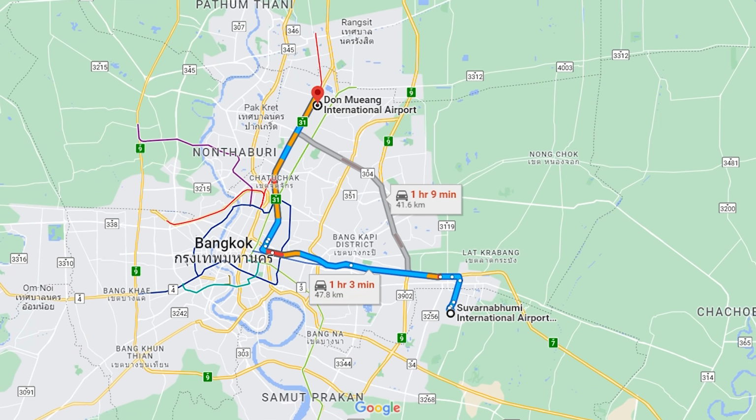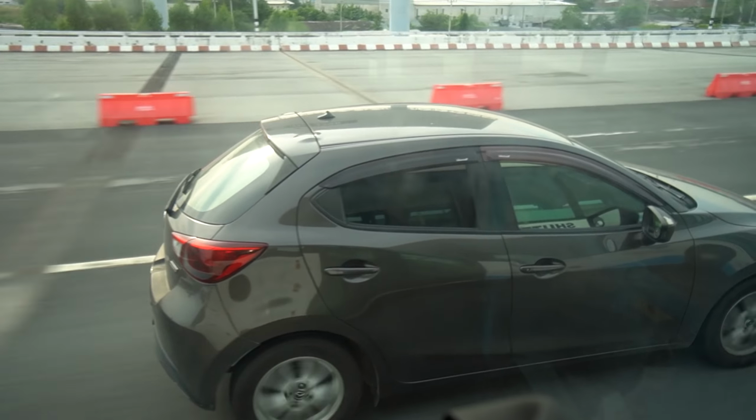We'll leave at 5 o'clock. So Bangkok has got two airports. I'll show that on the screen right here because they are hard to pronounce. But we've arrived at the one and we need to leave from the other one. So we're taking a bus in order to get from one airport to the other. So you can classify this as our quick tour of Bangkok.